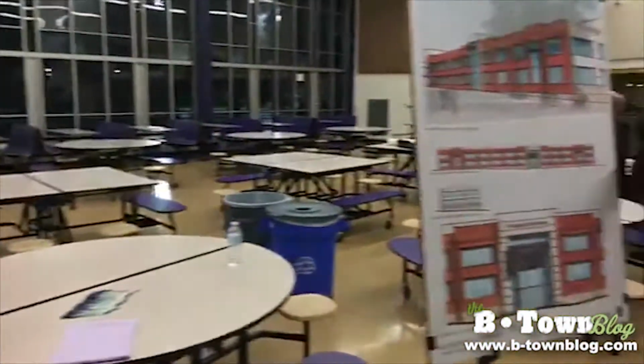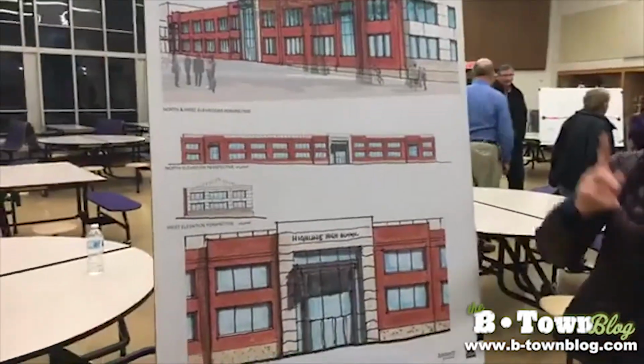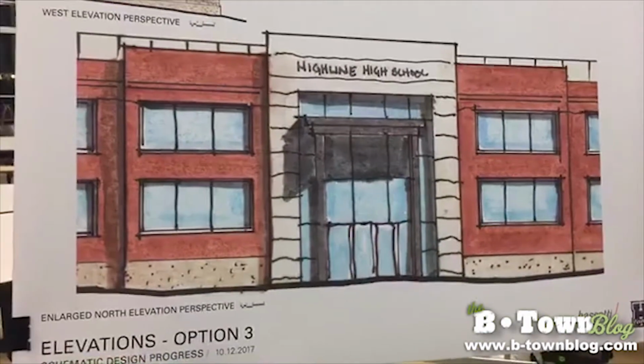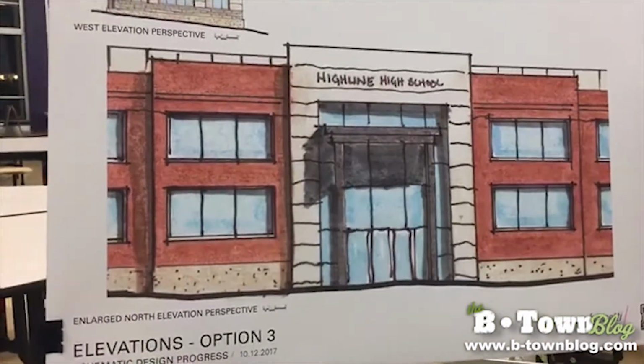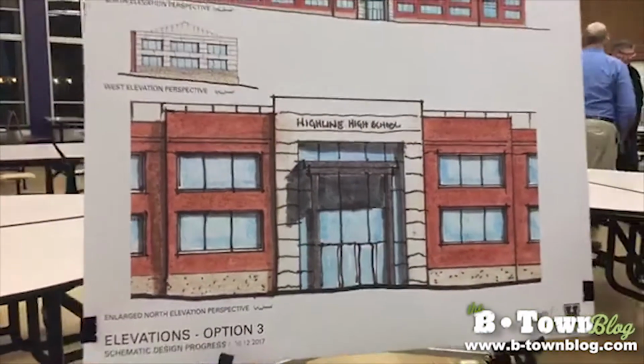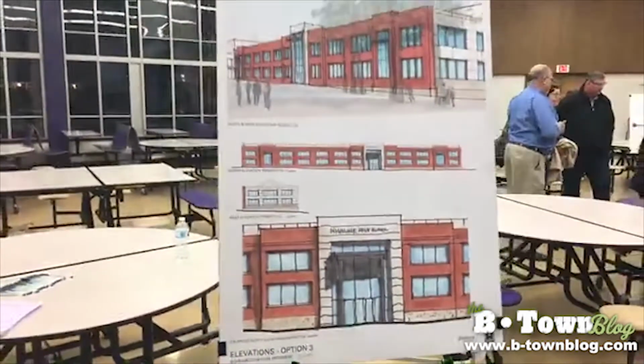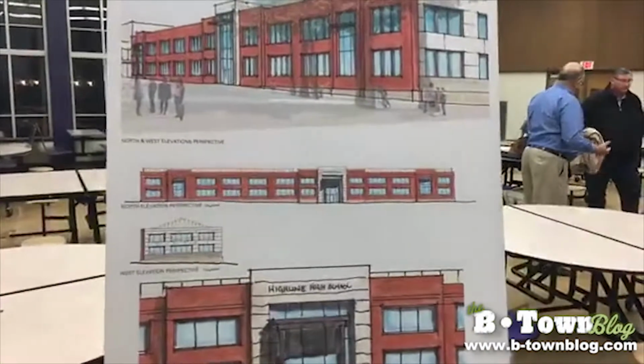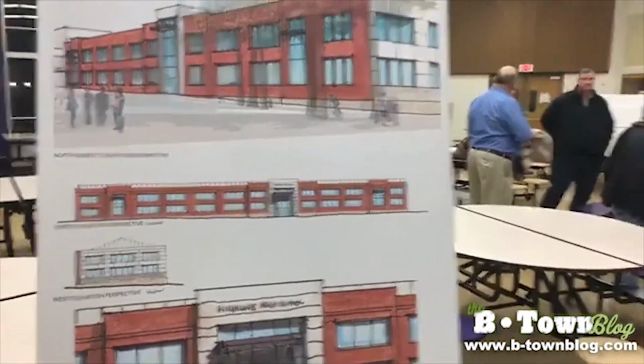Now, let's go to option three, which wraps around. I just think that looks really cheesy. If you're wondering, we don't like this option. Mr. Schaefer: A little different look, more modern. This is the least favorite. I'm doing a play-by-play. Do you want to talk? Do you have any feedback?